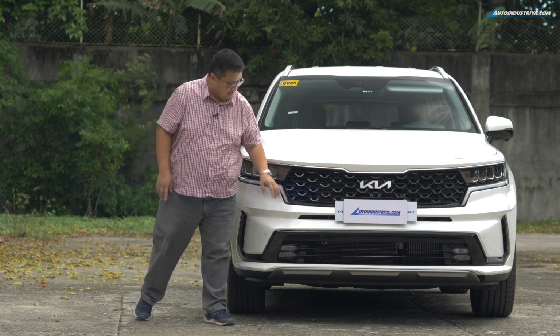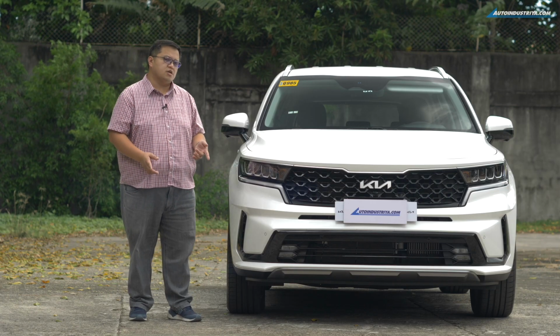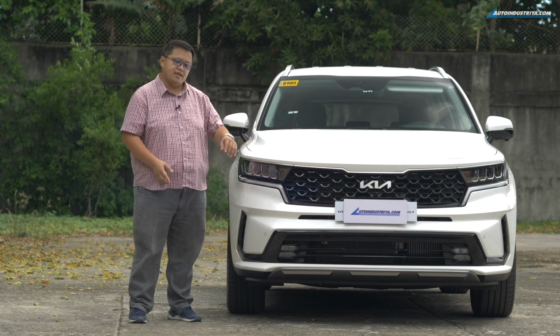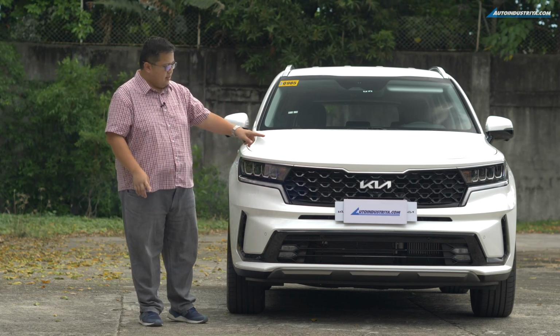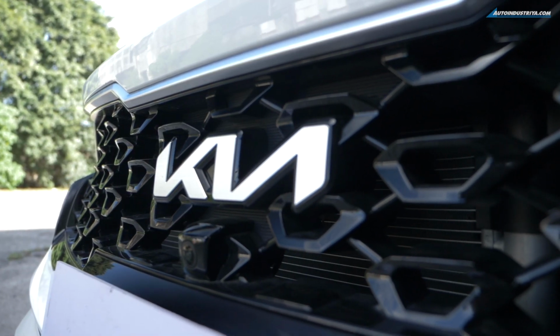And of course, it does have this tiger nose grille right there. I believe the second generation Sorento was one of the first vehicles in the Kia lineup to feature that design element, that new signature that they pioneered back then. But also, something to note here, I think this is the first time we're seeing the new Kia logo on a vehicle in the Philippine market.